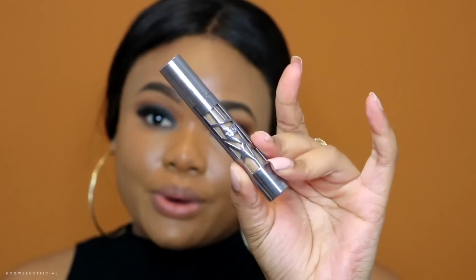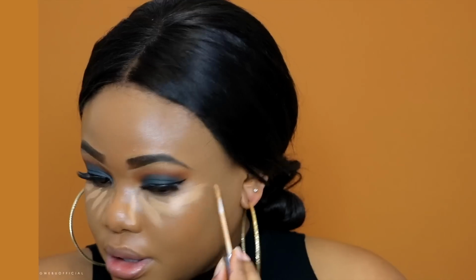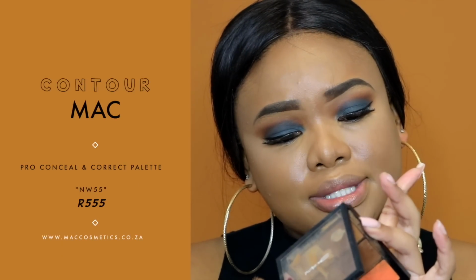I'm going to go in with my Urban Decay All Nighter Concealer in the shade Dark Neutral. I'm going into my MAC Studio Pro Conceal and Correct palette. I want to use this shade here, so I want to contour with this. I'm taking my MAC 141S brush.